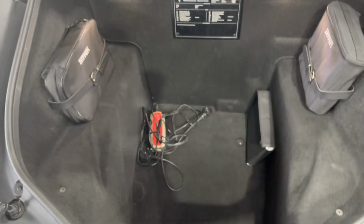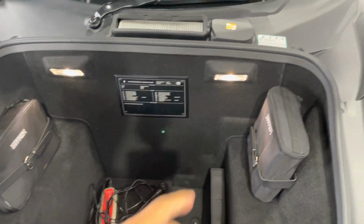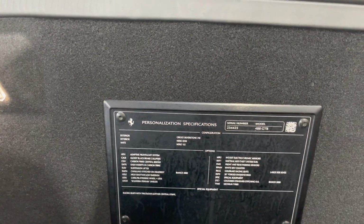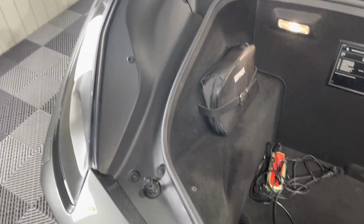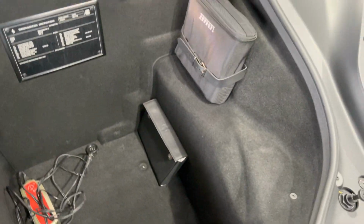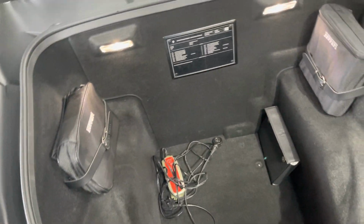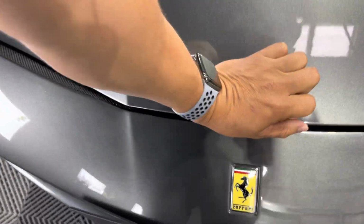Got the Ferrari trickle charger there as well. All the Ferrari original toolkits and tyre inflation, the book pack, etc. Everything's there as it should be. And of course, you can see there the specification sheet that's now fitted to every single Ferrari, which is great. Really nice, useful space there that can get several weekend bags in.